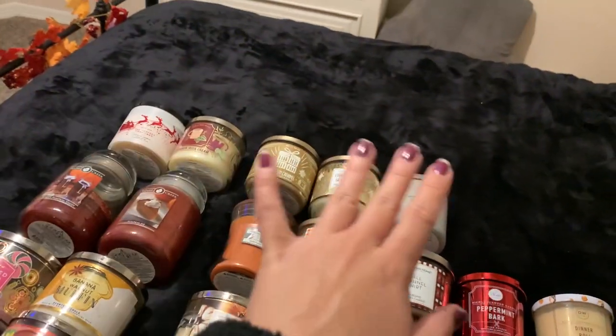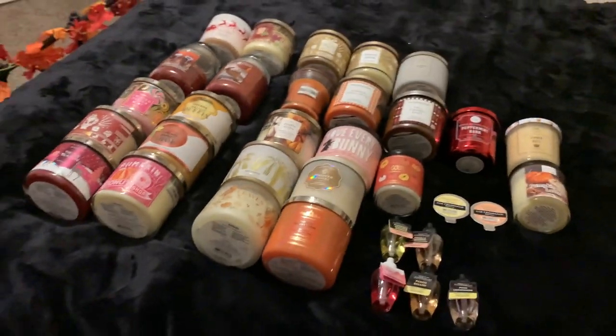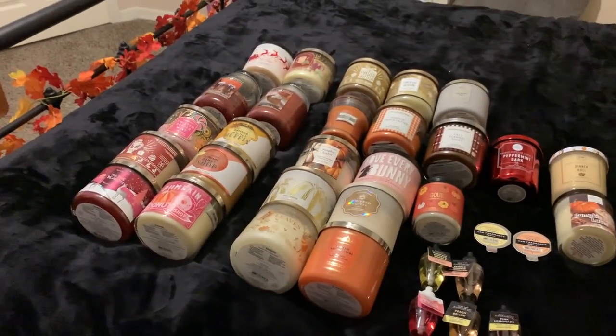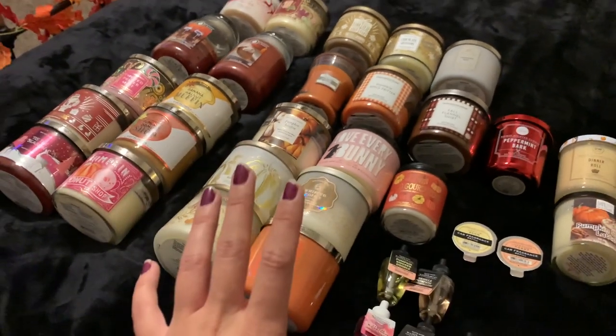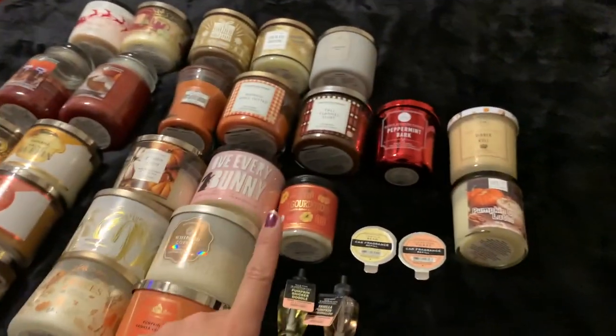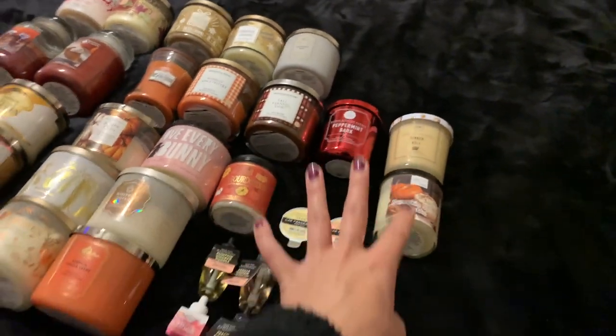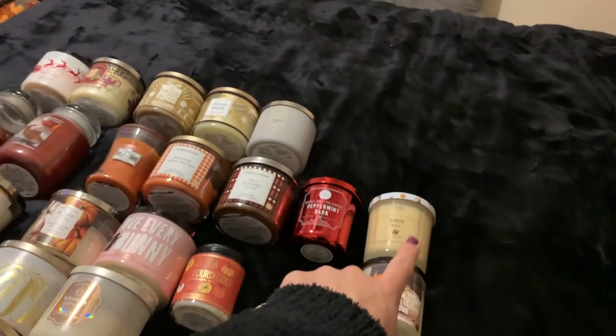But yeah, that's the top row of misfit children. But yes, that's everything for all my candles. Let me count them up for you. So I have 23 three wicks, which I'm including these up here. For single wicks, I have 1, 2, 3, 4. So really not mad about the single wicks. I definitely am starting Dinner Roll tonight.